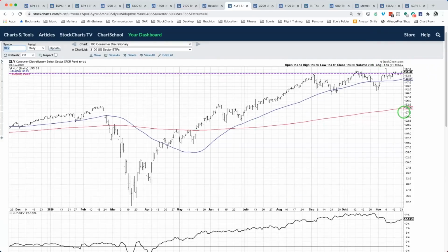If you take Amazon out of here, Amazon's obviously a pretty big weight in the XLY, and Amazon not being a breakout at the moment is certainly holding this back a little bit. If you take the weighting out of there, you'll see it's breaking to new highs. The relative strength is going to look even more impressive. When I'm doing my bottom up work, I'm finding a lot of really compelling charts in consumer discretionary.